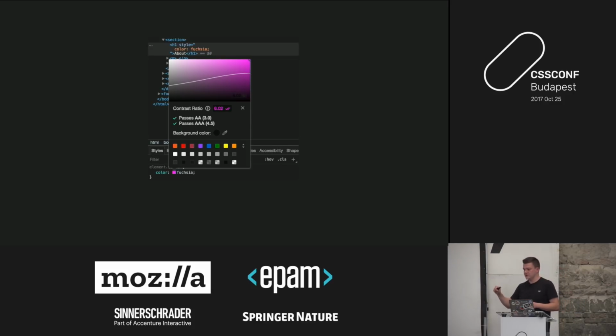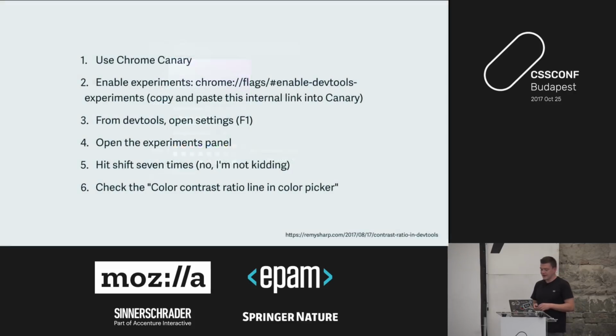So that's pretty nice. Another great thing is that you can display the color ratio directly in the color picker in Chrome DevTools. That's not possible in standard Chrome. You have to get Chrome Canary, enable experiments, and you have to press Shift 7 times, and then, you really have to do that. And then you have to check the setting, and that's it.